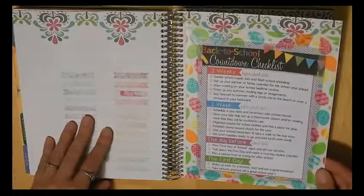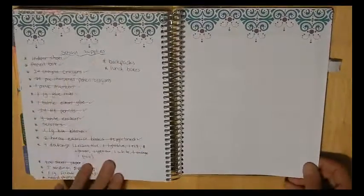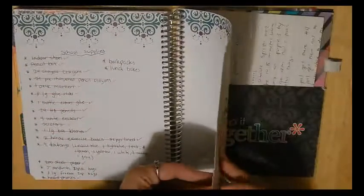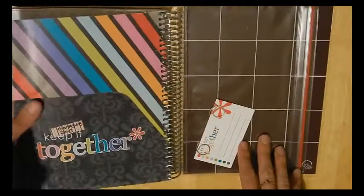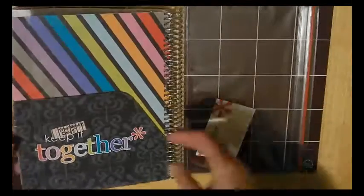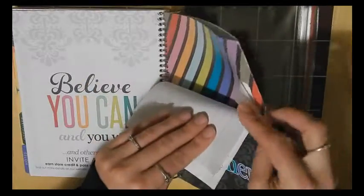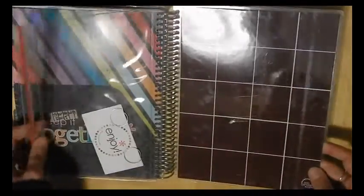This is my back to school countdown checklist that I washi taped in. Then this was the kids' school supply list. And then that was it. I didn't really use my folder at all, but it got quite dinged up just from carrying around my planner. I had my little pen loop here, which is all falling off now. And I never used this pocket in the back.